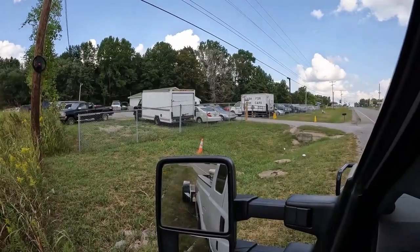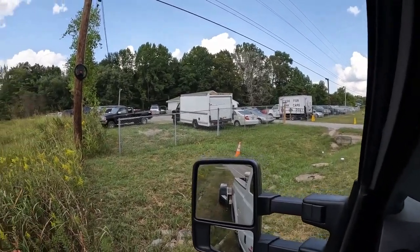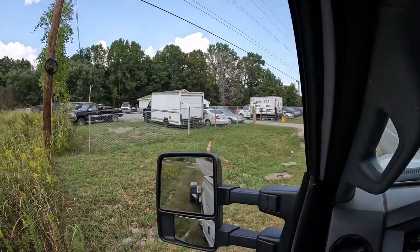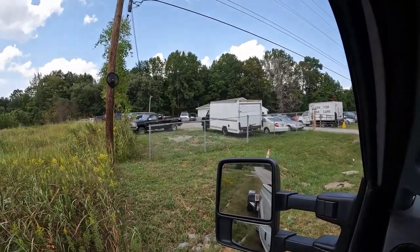We don't see the car we came to get, so maybe it's here inside. We don't know where it's at. We'll find out in a minute. It's been a long drive. We'll just wait longer, I guess.